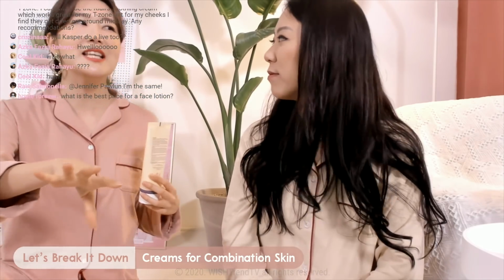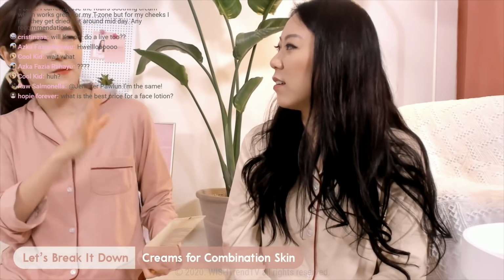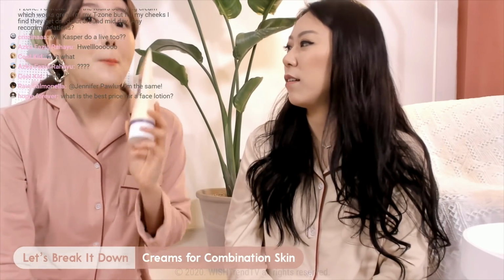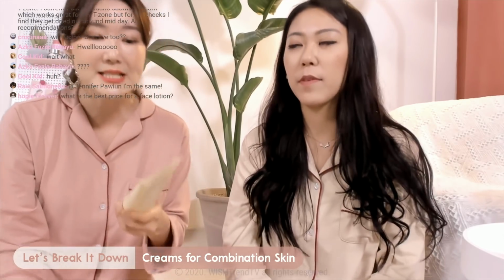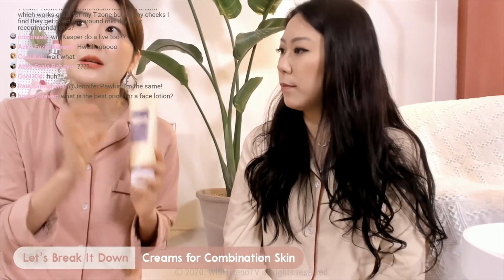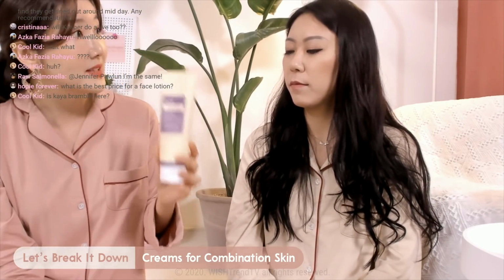And anything that says you can use it for both face and body, you feel like it's not really going to work for your face or it's going to break you out and things like that. But the ingredients are very, very similar. That's like one of the secrets. It has such amazing, good quality ingredients in here, and it's very hydrating. But the texture is lighter.